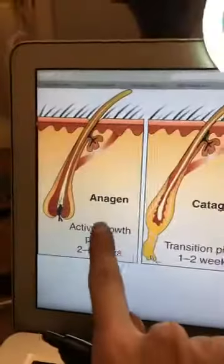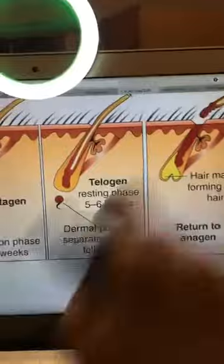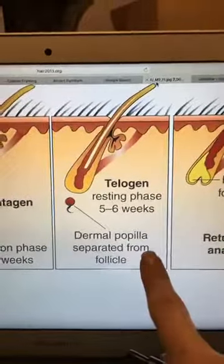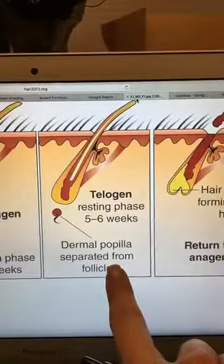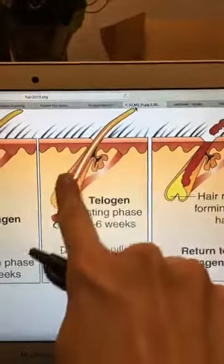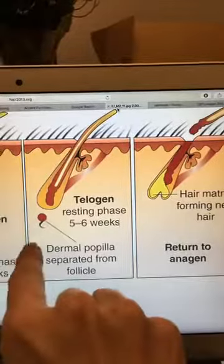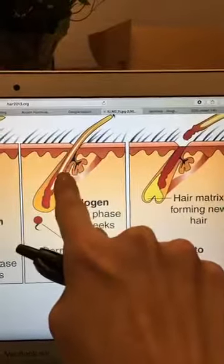So remember, 90% here, less than 1% here, about 10% in this resting phase. But anyway, this is characterized by the presence of this club hair, this fully keratinized club shape right here, and it's ready for shedding at that point.